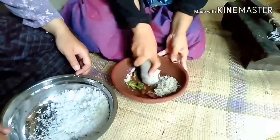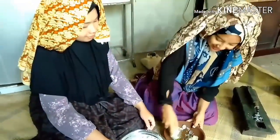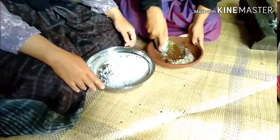First, grate the coconut using Aceh's distinctive tool, gelengku. Then, mash all the ingredients using a mortar known as ulo-ulo, which is a traditional tool of Aceh.